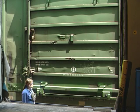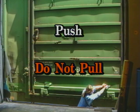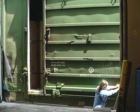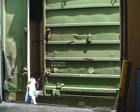Push either the sliding or plug door open. Do not pull open. Open the door approximately 2 feet and look inside the car to determine that nothing is against the door or might fall after the door is fully opened.